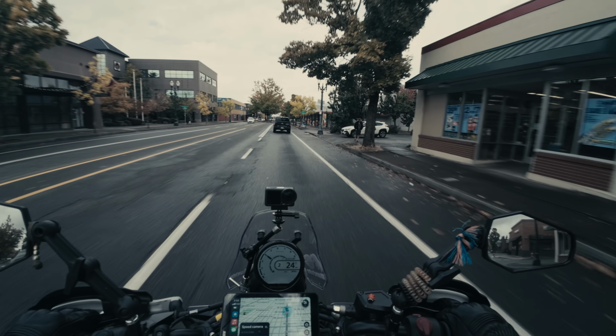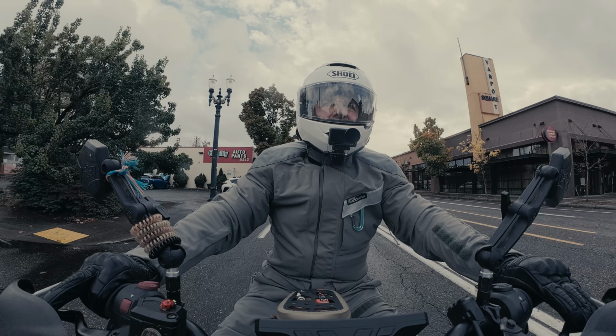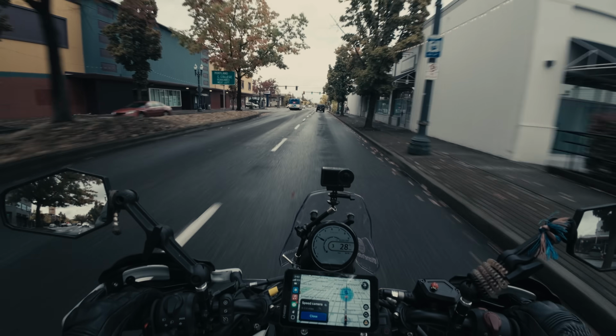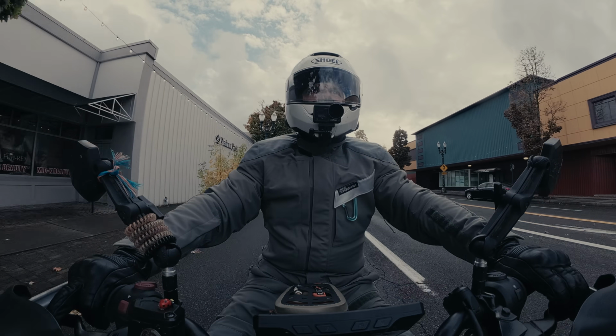Anyway, see, I'm watching that wheel. That guy never stopped, but I knew that he was slowing down. As soon as I got in front of him is when he started accelerating. But because I was in front of him and already moving forward, I knew I was safe. But again, there's a lot you can learn by just looking at that front wheel.